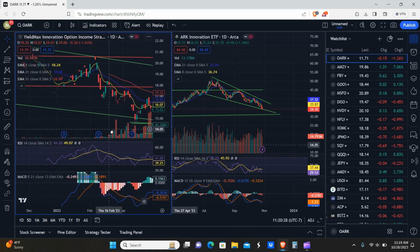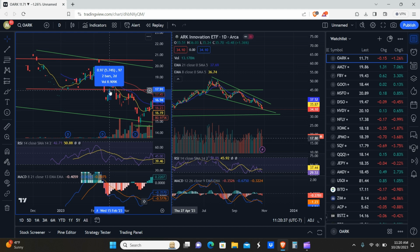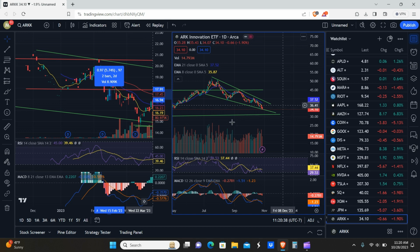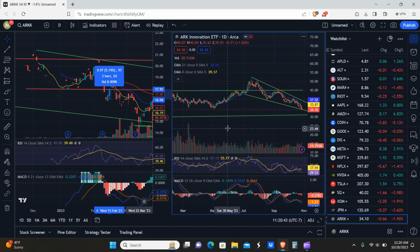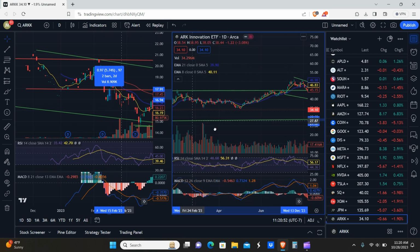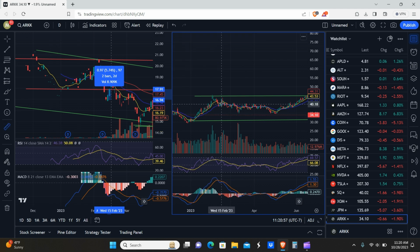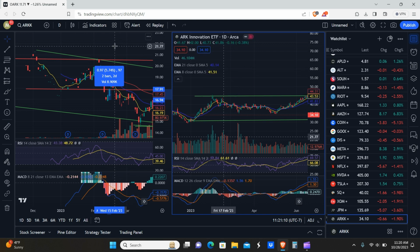We go back in time. You guys can see that it did have a couple bigger moves back here. This one was roughly about 5%. That was on February 15th. And keep in mind, February 15th was when the markets were looking a little bit more bullish. Oops, I did not mean to move that line. Okay, February 15th is really hard to see. So I guess this right here is February 15th. So you're getting about an equal move on ARKK.